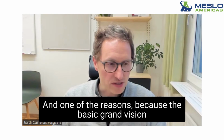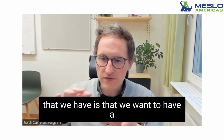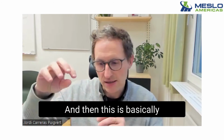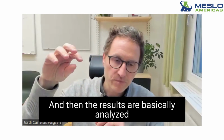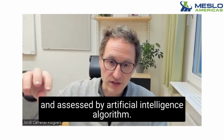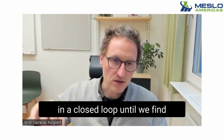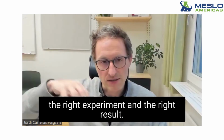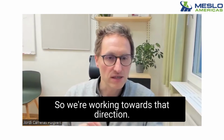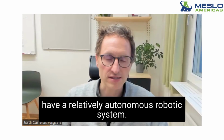One of the reasons is that the grand vision we have is a closed loop autonomous system that does experiments, controlled by artificial intelligence, and then the results are analyzed and assessed by an artificial intelligence algorithm, and the experiments are iterated in a closed loop until we find the right experiment and the right result. So we are working towards that direction. We're not there yet, but we do have a relatively autonomous robotic system.